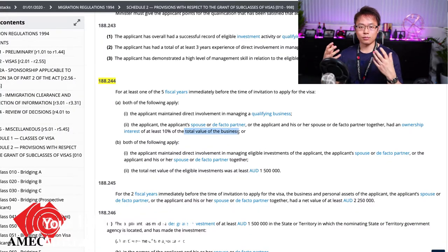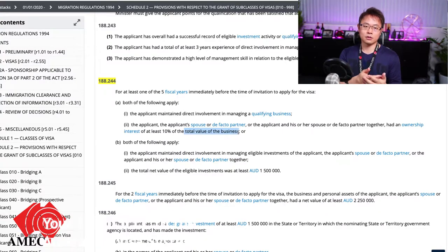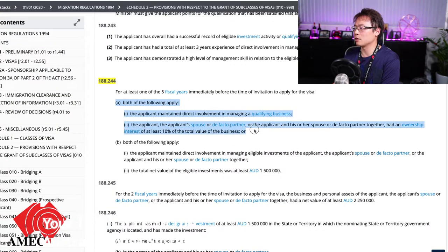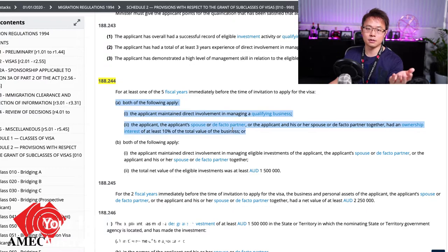Basically, you bring out your company profile from your accountant, it will show how much of the share you actually hold for that particular company or business in there. So that's the first thing. That's pretty easy to be proven as long as you are a small business owner.